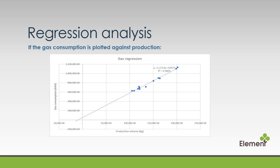This is a routine activity for Element consultants, and we can assist you to formulate a thorough and correlative regression for your business activity. In the example below, you will see that as production increases, so too does the gas consumption in this particular graph. To illustrate the point, the correlation here is exceptionally good.